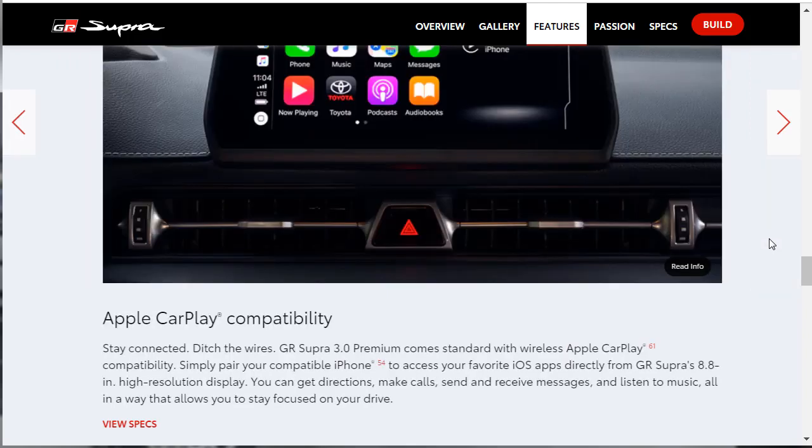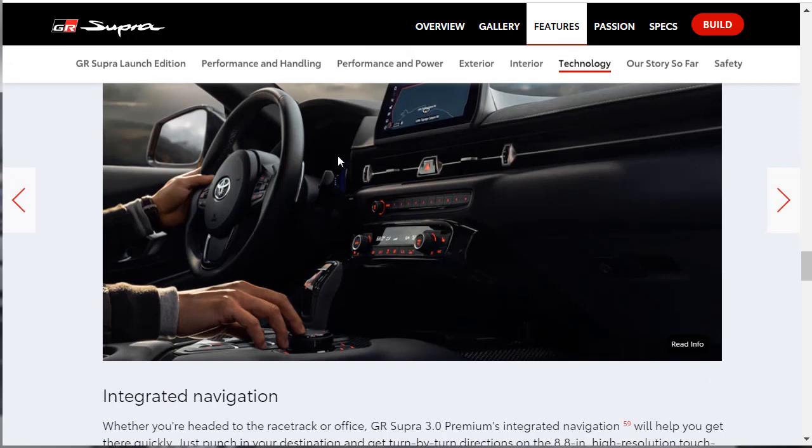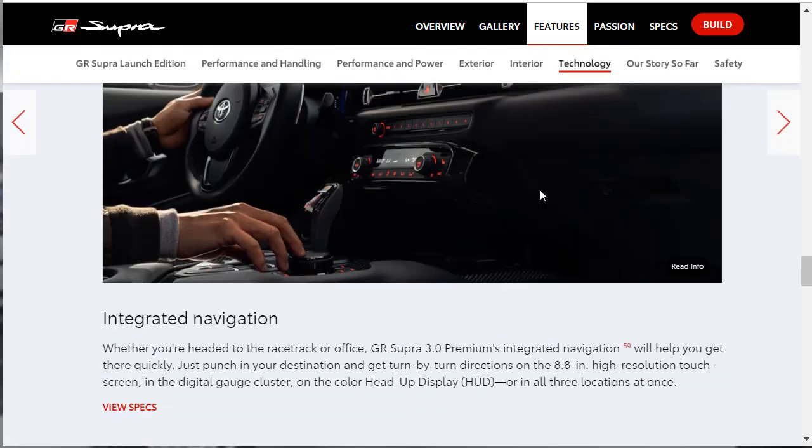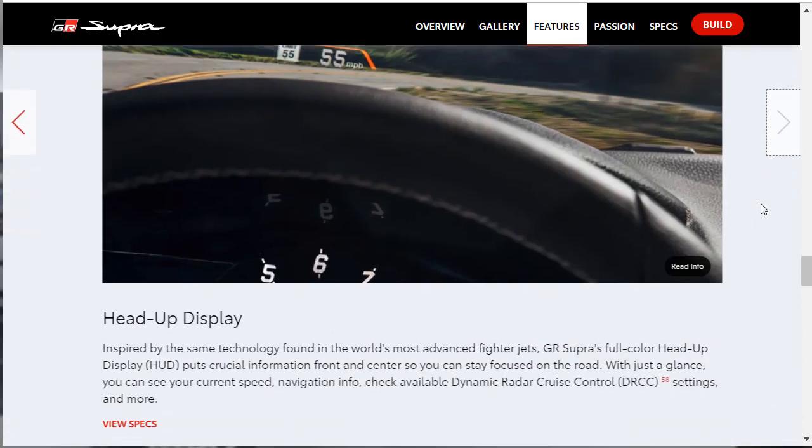So there's Apple CarPlay compatibility, and moreover, the GR Supra 3.0 Premium, which we're building a price in, on the channel today, comes standard with wireless Apple CarPlay compatibility. It's standard. There you go. I like the 3.0 Premium because it also gets the integrated navigation that gives you turn-by-turn directions and that 8.8-inch high-resolution touchscreen in the digital cluster. And it can put this information, your turn-by-turn directions, either on the high-res display, in the instrument cluster, or up on the windshield via the head-up display. So that's kind of cool. Here's our wireless charging. That's nice. Nothing wrong with that. And there's that head-up display.